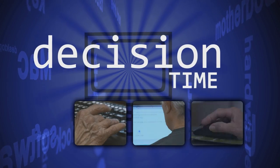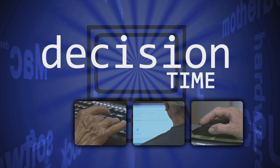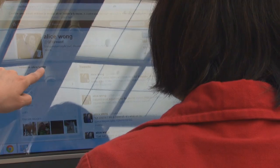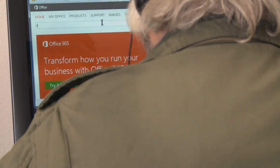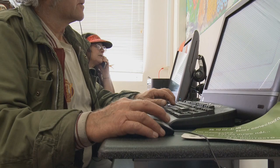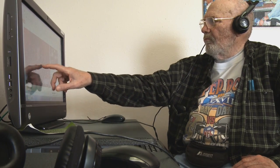To figure out what computer is a good fit for you, you need to plan on what you want to do and where you want to do it. There's really a lot more to offer seniors in this world than there has been in the past, using things like email, using things like Skype, being on Facebook, in fact. But then you also see seniors who are creating websites, doing graphic design, having new hobbies like digital photography.